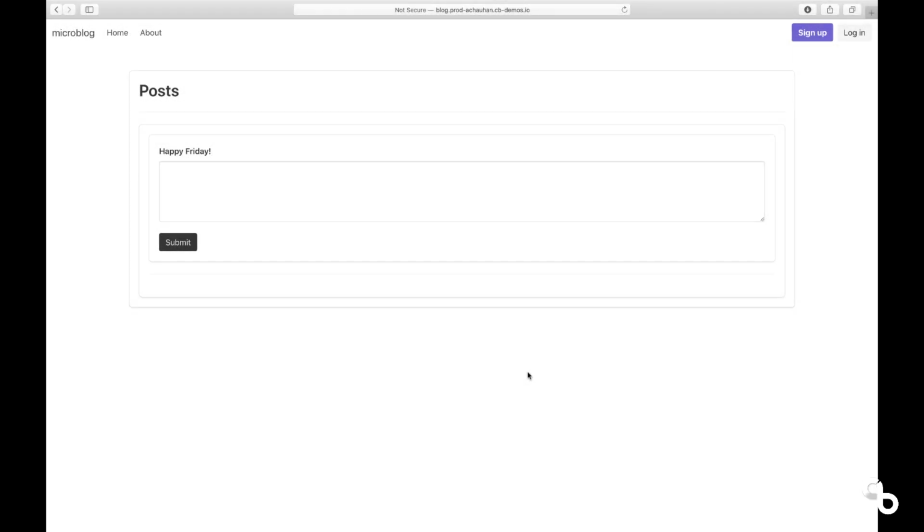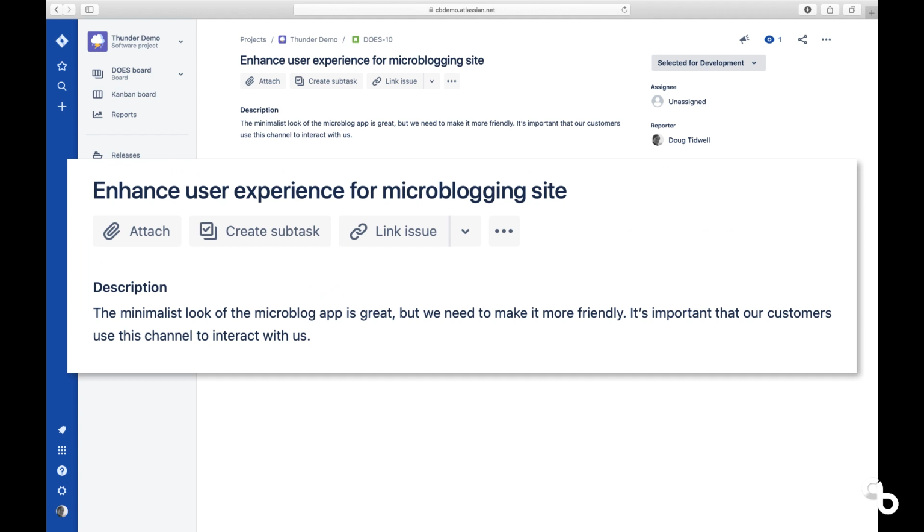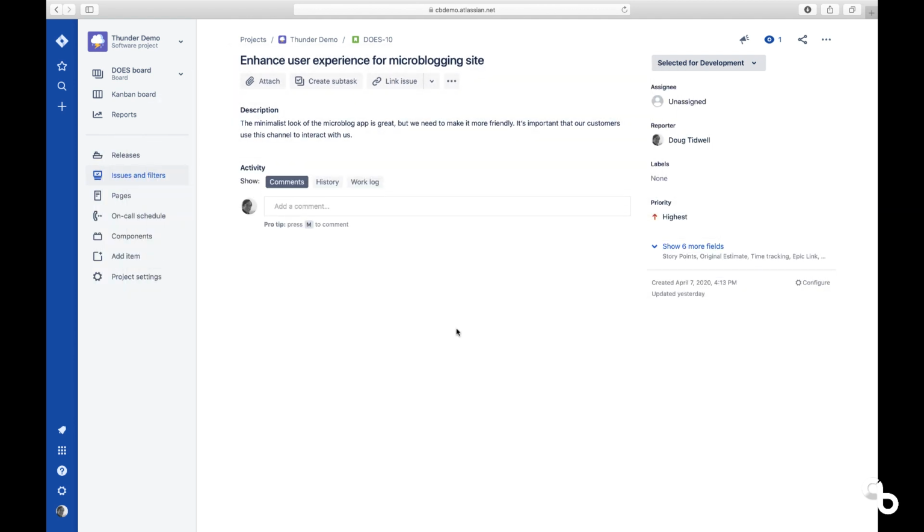Here's a page on our bank's website. It has a microblogging feature that lets our customers tell us how we're doing. That's great, but to say the least, the user experience could be better. So someone from the field requests an enhancement. The promise of DevOps is to identify the problem, design a solution, and deliver it to the customer as quickly and safely as we can.